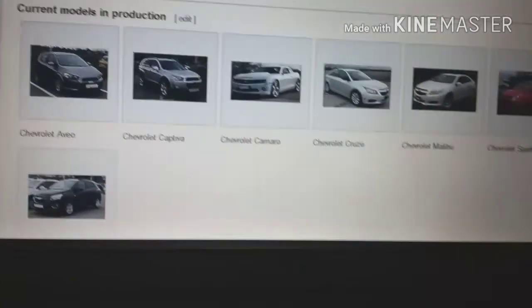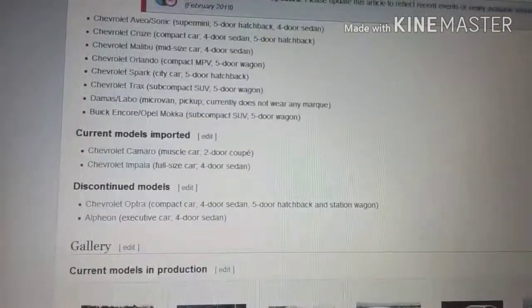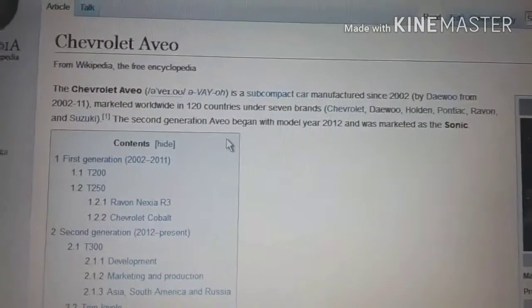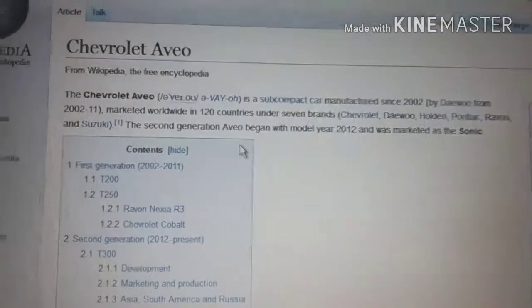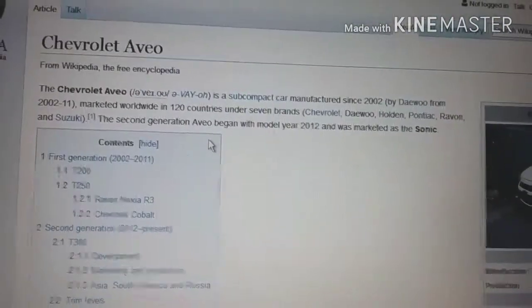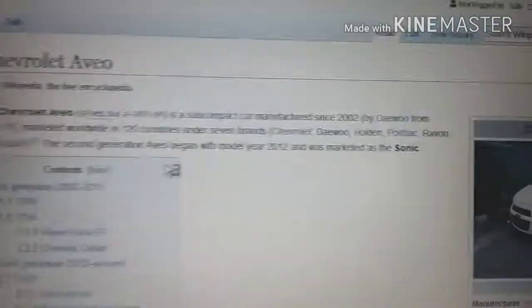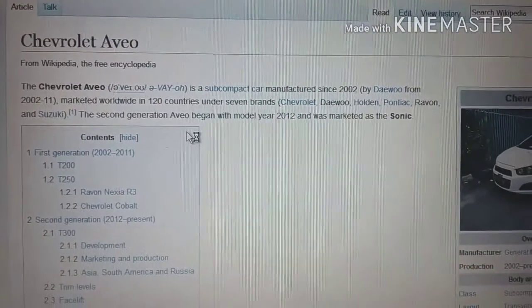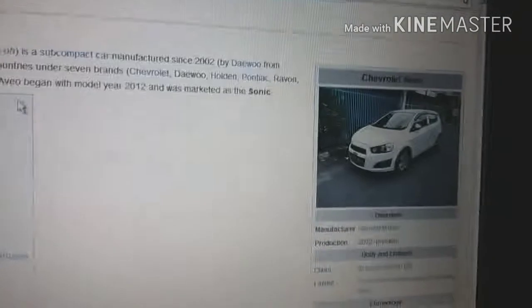I'm not going to click on every one of them. I'll click on the Chevrolet Spark, but this is what we get here. The Chevrolet Aveo is a subcompact car manufactured since 2002 by Daewoo, from 2002 to 2011. Marketed worldwide in 120 countries under 7 brands: Chevrolet, Daewoo, Holden, Pontiac, Ravon, and Suzuki. The second generation Aveo began with model year 2012 and was marketed as the Sonic.